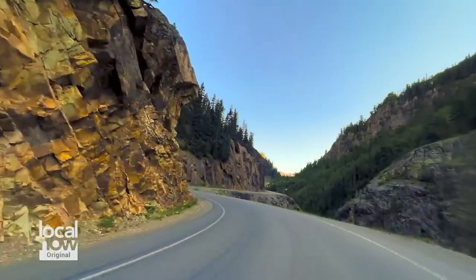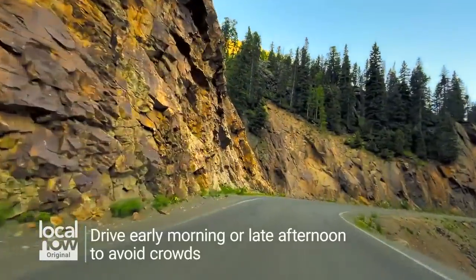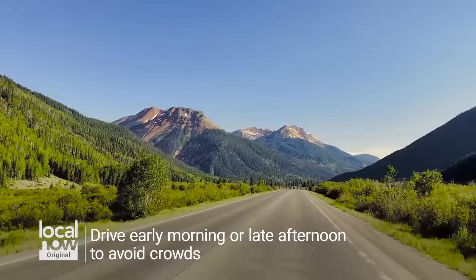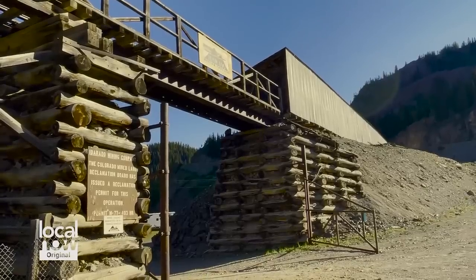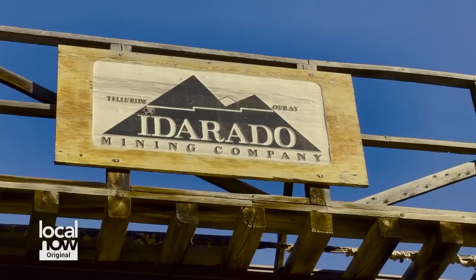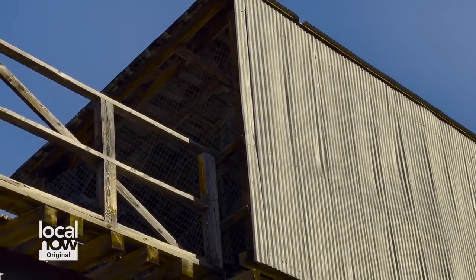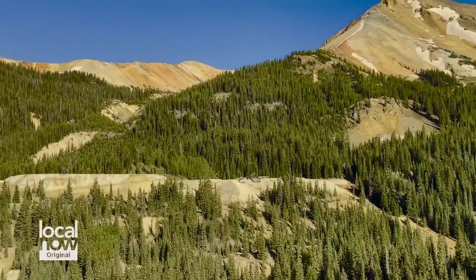There are some white-knuckle stretches with lots of curves and no guardrails. The views are spectacular, getting better and better around every curve. When the road straightens out, start looking for mining relics, especially on Red Mountain. Make a stop at the Treasury Tunnel. It's the eastern end of the Eldorado mine, one of the largest mines in the San Juan Mountains. Miners would enter here and ride the tram to their stations.